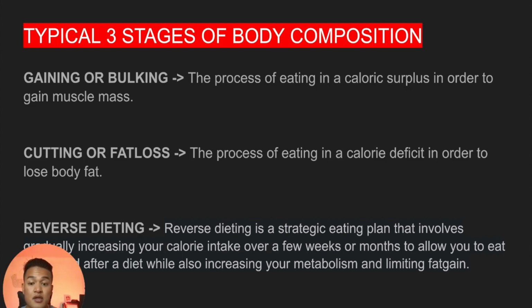So most of you guys listening to this, you're probably in this stage right now, right? You want to be able to lose fat. You don't know how. Maybe you hit a plateau. Maybe that's where you're at right now.